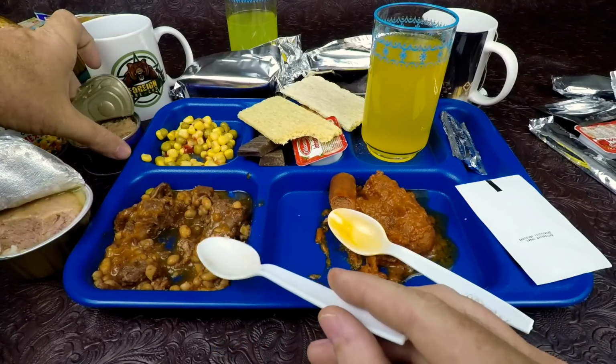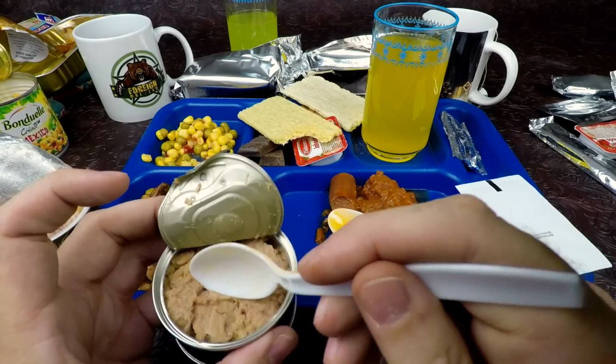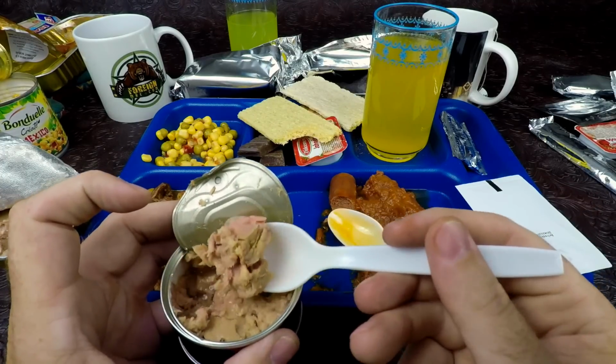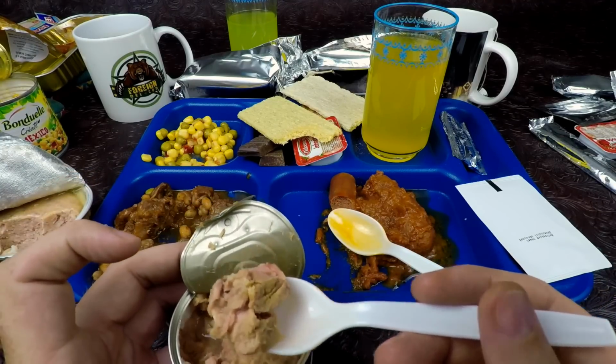Let's go into this tuna. This tuna is a little bit off-putting. I guess maybe that would be your breakfast. I'm not really sure. Tuna and brine. I guess there's brine in there. You know, I don't know. It smells like just normal tuna. A little bit different colors. A little brown on top, a little pink inside.